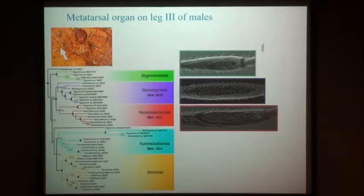You see a very long invasion of one leg segment into the other. So you see CD inside of that structure, the lines of CD going this way. And then among those CD there are pores, and they're spread out across this entire organ in these two groups. So very similar morphologies there.